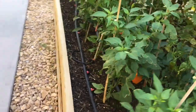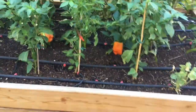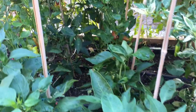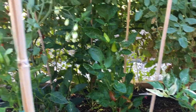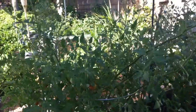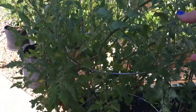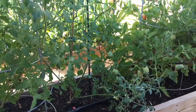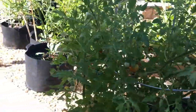This is like a wall of tomato plants. I have my 2 orange bell peppers back in there. We got a Fresno chili finally. I took out the Swiss chard plant that was in this bed with this tomato plant, so it now has its own autonomy.